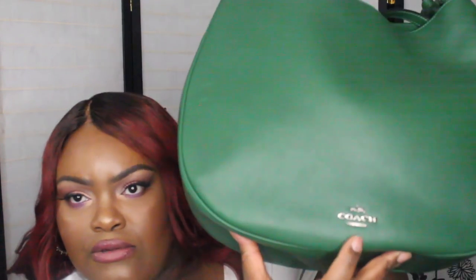This one is sold off at Macy's, because I've been looking at it and I was going to get it. It says Coach, has a little insignia, and it says New York on it right at the bottom. Right here. Oh, you know what? I didn't notice, it doesn't have a dust bag. Oh, yeah, it does. It has a dust bag.